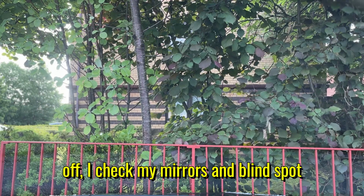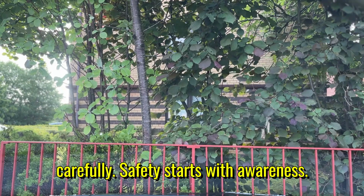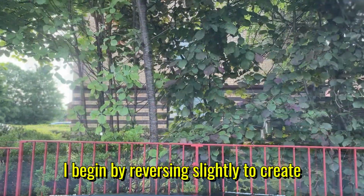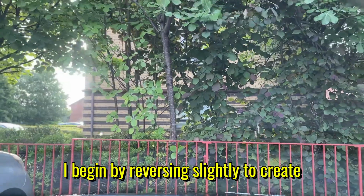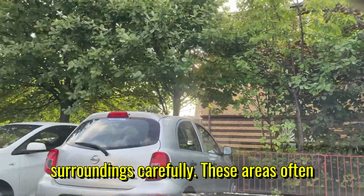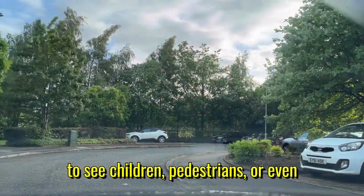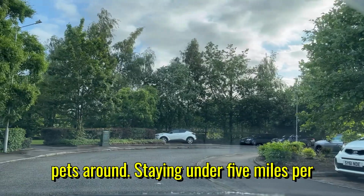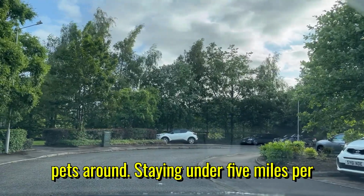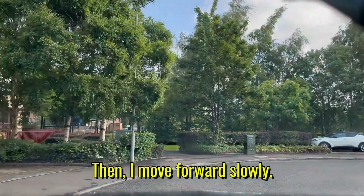Before moving off, I check my mirrors and blind spot carefully. Safety starts with awareness. I begin by reversing slightly to create space. I check all mirrors and surroundings carefully. These areas often have lots of parked cars, and it's common to see children, pedestrians, or even pets around. Staying under 5 miles per hour here is a smart and safe habit. Then, I move forward slowly.